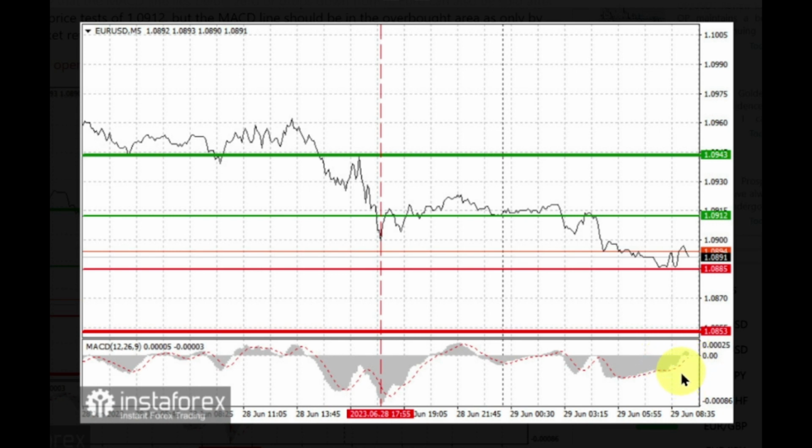Euro can also be sold after two consecutive price tests of 1.0912. But the MACD line should be in an overbought area this time, as only by that will the market reverse to 1.0885 and 1.0853.